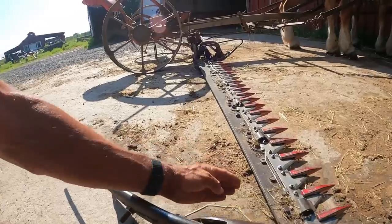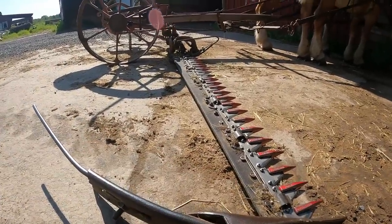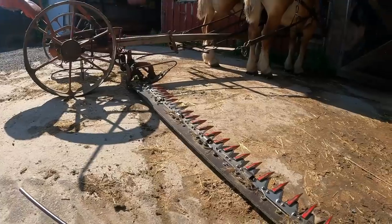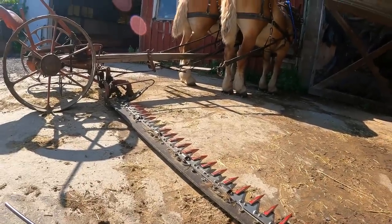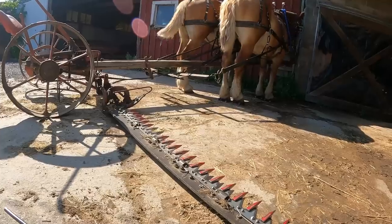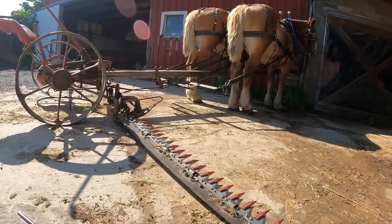So I have this cutter bar approximately 2.5 to 3 inches off the ground. And that will allow me to cut these oats. It'll be a higher stubble than I normally would have, but for new seeding and with oats, that's the way to go.